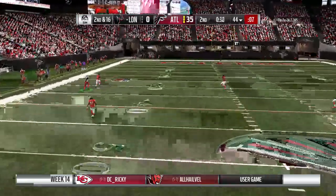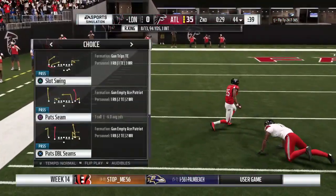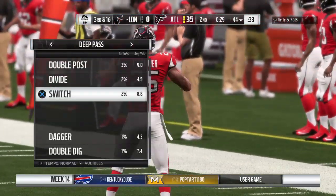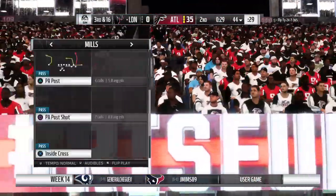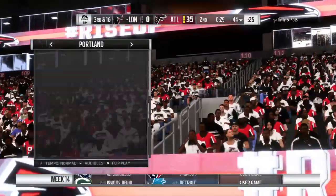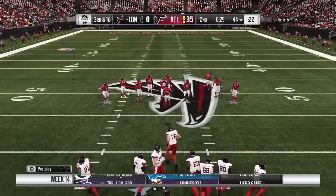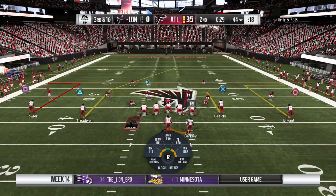Oh, he's going to loft one deep left side here. And that one will fall incomplete. Clock here now just under 30 seconds to go in this first half. And this offense on third down today, just 1 for 3 thus far. This is 3rd and 16.